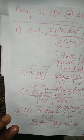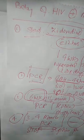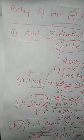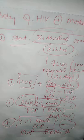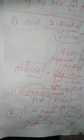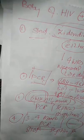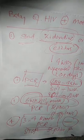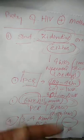But you still have to keep the baby on follow-up until the vertically acquired HIV antibodies from the mother are negative. Vertically acquired means from the mother. I said that if all these three PCRs are negative, stop septrin prophylaxis, but keep the baby on follow-up until the vertically transmitted antibodies from the mother are negative.